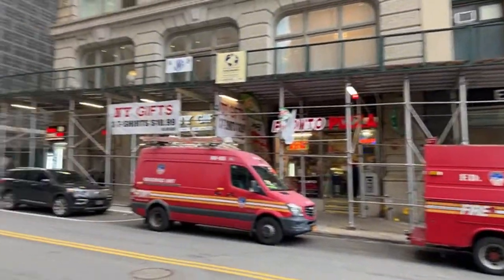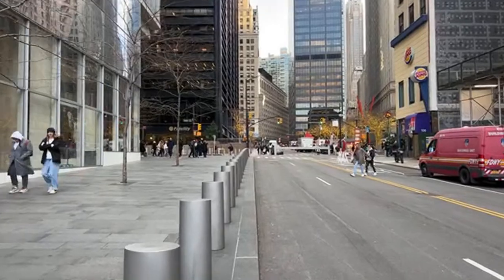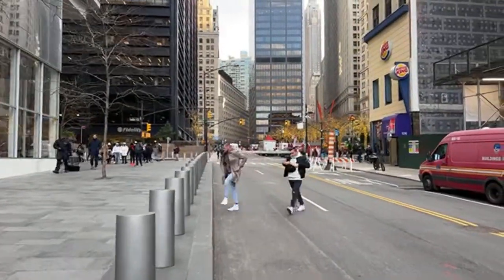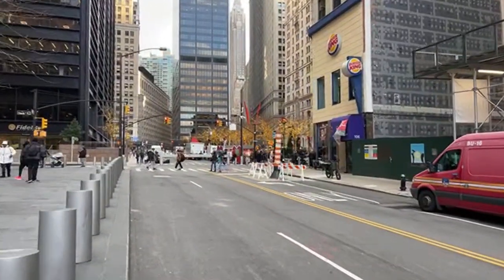Now I'm gonna turn back around because I want to show you some of the holiday lights, because we have some really spectacular holiday lights in Lower Manhattan. Some people might even say some of the trees rival the Rockefeller Center tree.